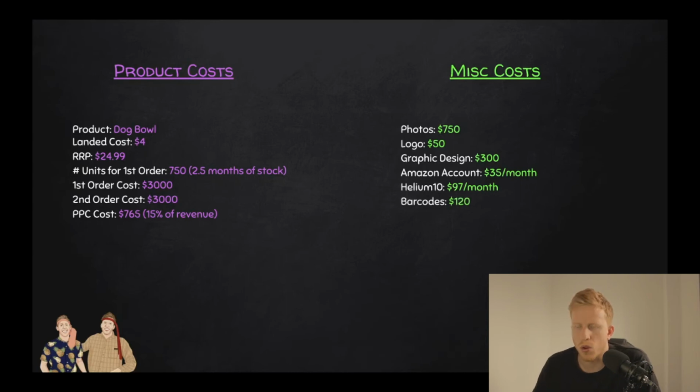Barcodes, $120. Again, this is something that you need to have done. You need to do it properly. You don't want to run the risk of getting barcodes that have been used before and getting your Amazon listing taken down. So this is a cost that sometimes people forget about. Your company setup. Now, this can vary quite a lot depending on where you are. In the UK, it's actually quite cheap. You can set up a limited company in the UK for around £12. In the US, I think it varies from between about $20 to $50 up to $500. It depends on the state. I think Delaware is actually one of the best states to set up an LLC company, but don't quote me on that because we don't have our company in the US.